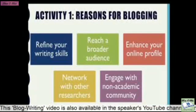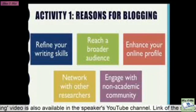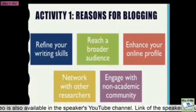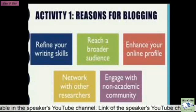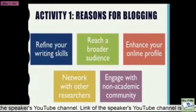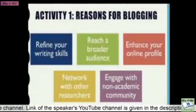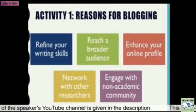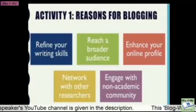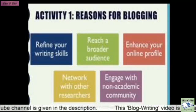Almost we have come to the end of the presentation, but this slide is very much important. That is reasons for blogging. The very first reason is refine your writing skills. That's what I have been discussing from the beginning. I request you to refer blog templates. Blogging is useful to reach a broader audience. It is useful for us to enhance our online profile and to network with other researchers, even to engage with the non-academic community.